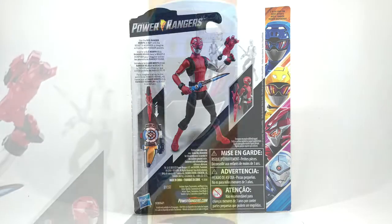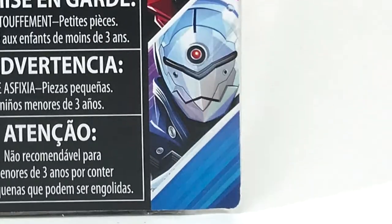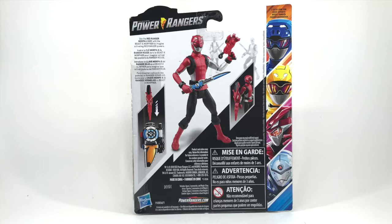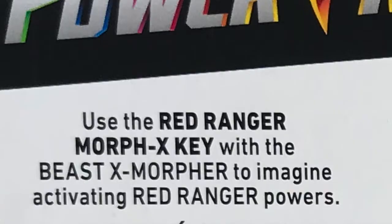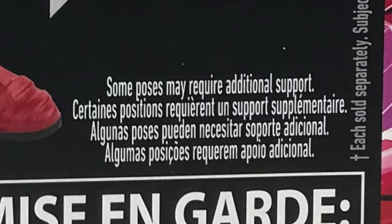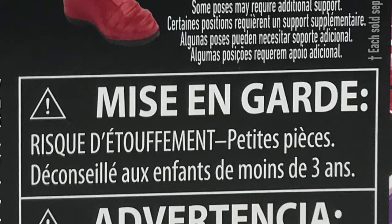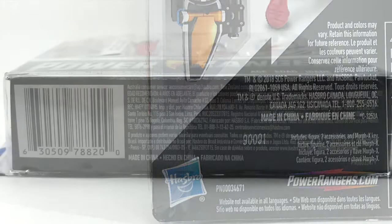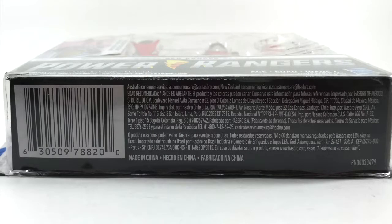The back has more nice artwork of the other figures and a photo of the one that you bought. Then a barrage of text. And it's so short. But then it's just repeated 4 times. It's stressing me out, man. I feel like I should go do something crazy. There's so much text. And then the bottom, even more text. Hasbro has a fetish for text.